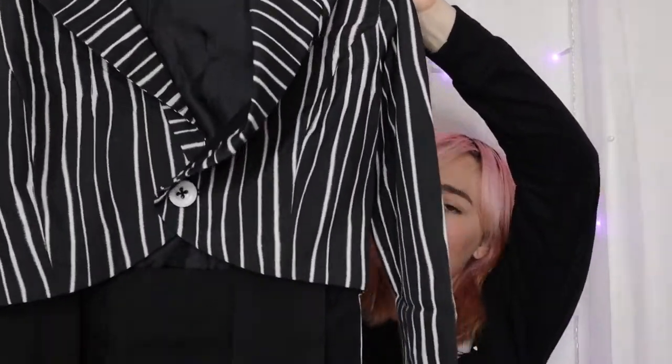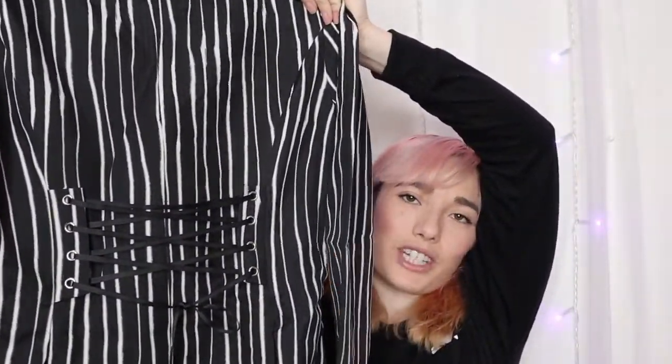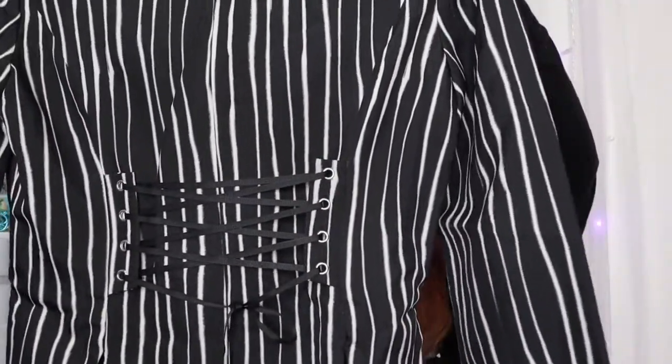So it's got obviously little coattails in the back, looking all spooky, and another lace-up situation, which is really cool. I like all the lace-up parts of this, and I feel like it's definitely different enough, but referential as well to his outfit. So it didn't come with a shirt underneath, so I'll probably throw on a white button down, I presume. But yeah, so this is the first costume. So why don't we go ahead and put it on and see how it looks.